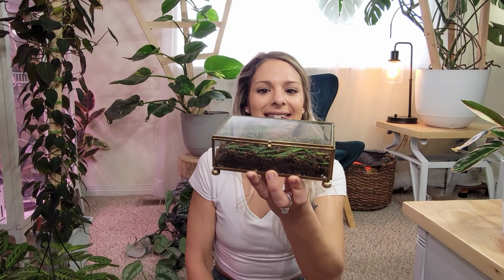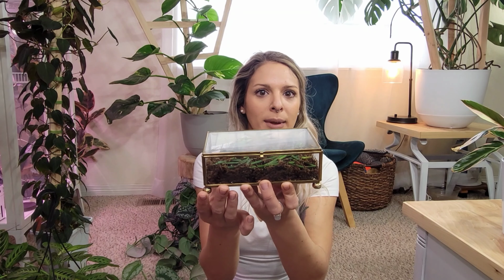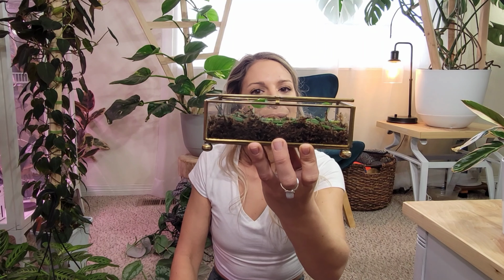He gets nice and foggy and gets that condensation built up, and then probably once a day or once every other day, I'll pop him open so he has a little bit of breathing room. And then once I notice that condensation disappear, I'll pop it closed and wait for the next round. So, thrifted propagation vessels.